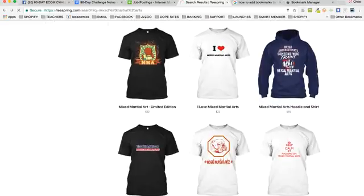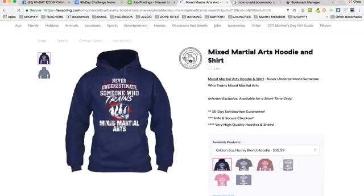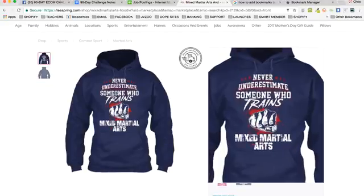Here's text and elements again. Okay, here's this one: never underestimate someone who trains mixed martial arts. It has a fist as the element, and it has a splatter, which could be represented as a blood splatter or anything behind it. Then it's got stars, and it's got the whole red, white, and blue theme. You'll notice the words never underestimate are in a superhero font, and the word trains is in a really cool font. So you might look at this and go, okay, this is a really good design too.